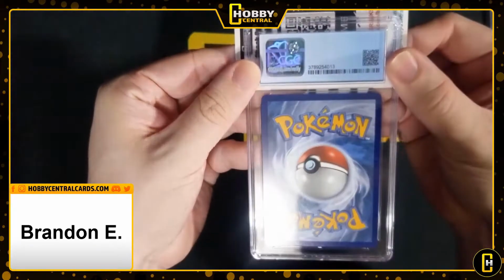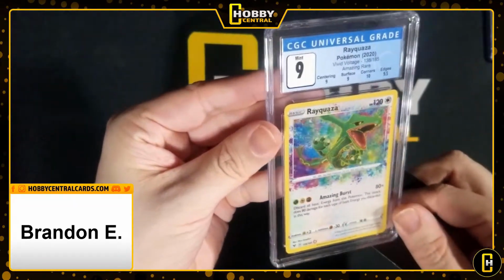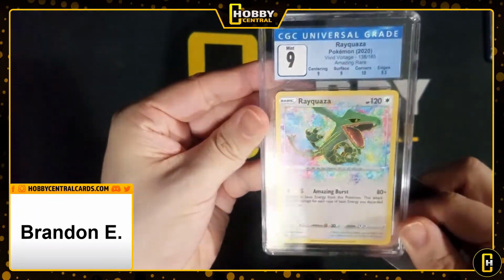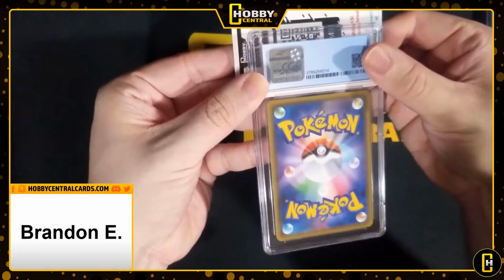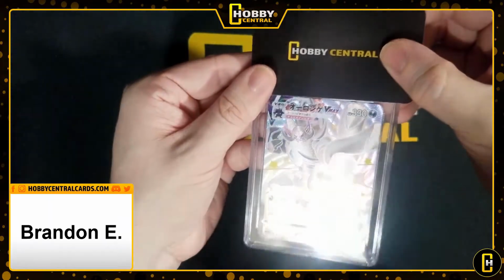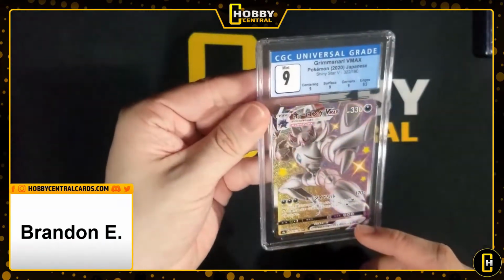Next one, Rayquaza. And a 9. This one actually got a 10 in corner, so that's very nice. This was 0.5 away from a 9.5. Very nice. Next up, we got a Japanese card. Grimmsnarl VMAX, Shiny Star V. That looks really nice, and it got a 9. 3 9s and a 9.5.